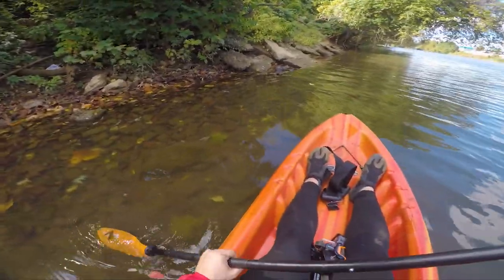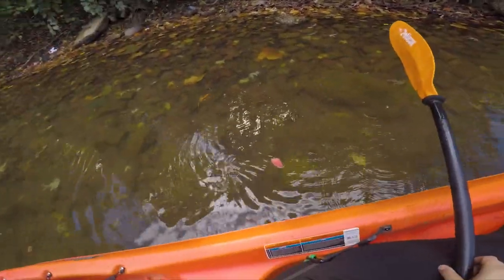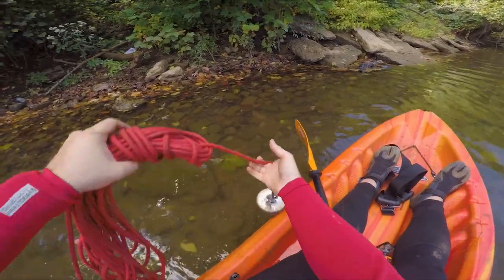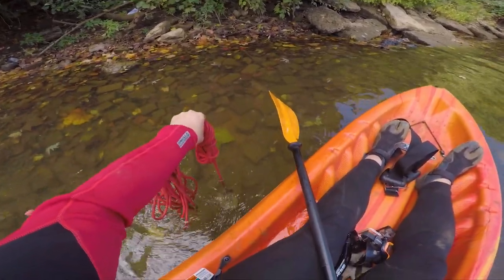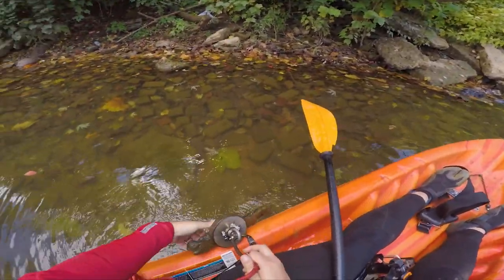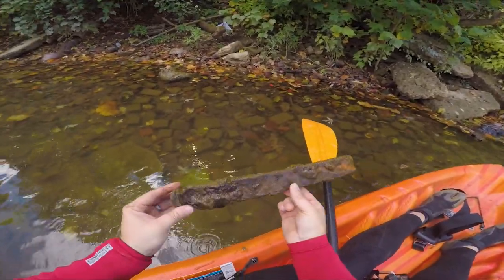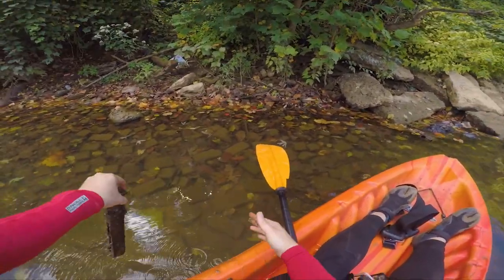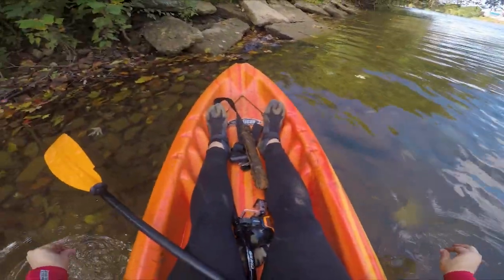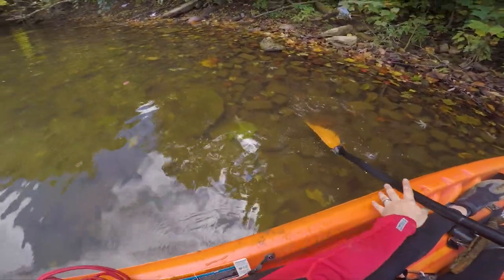All right guys, so I stopped right here because there's this bit of rusty metal I see right here. I don't know what it is, so I'm gonna drop the magnet on it and grab it. I think it's metal. It's metal. It looked kind of like maybe a gun piece or something. It's not a gun piece. I don't know what that is, but it looked suspicious, so I wanted to pick it up.